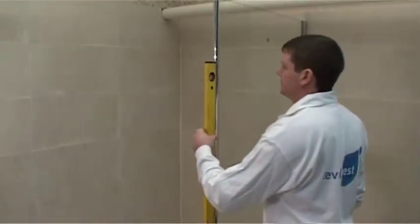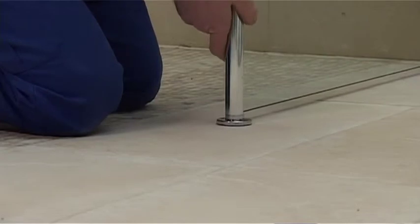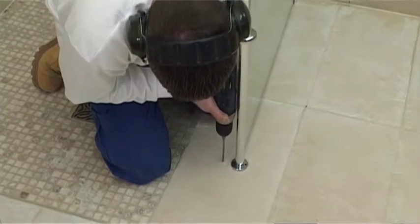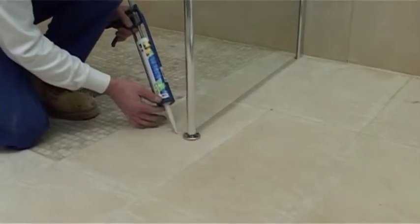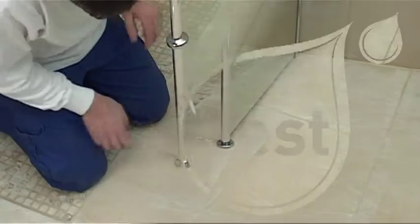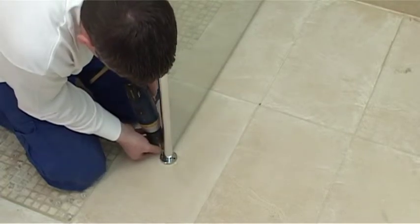Align the screen edge vertically using a builder's level before marking out the position of the two mounting foot holes. Move the screen to one side and carefully drill into the floor after confirming there are no heating cables below the point you are about to fix the screen. Fill the drilled holes with waterproof silicone sealant and then insert the fixings and apply 2 more pads of sealant around these holes. Replace the screen and fit the 2 retaining screws, then tighten these down and refit the cover.